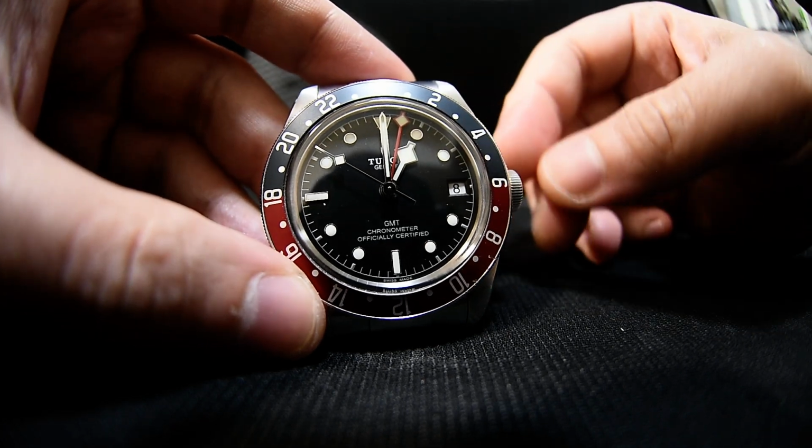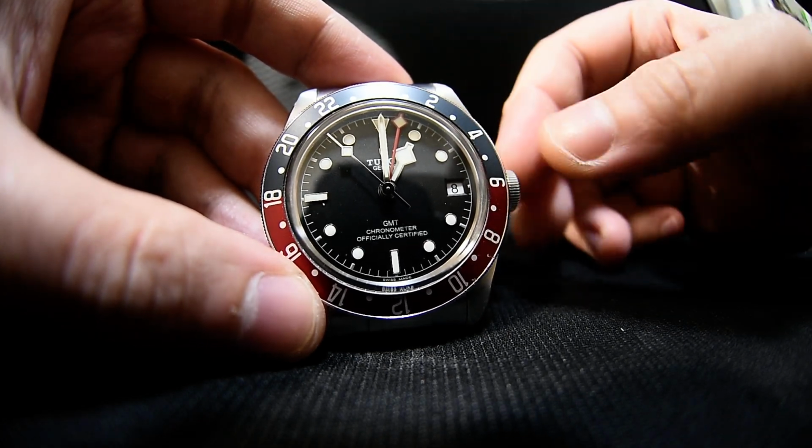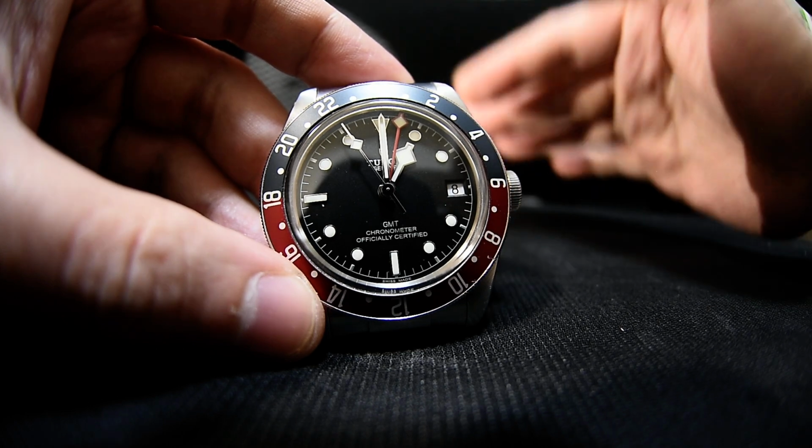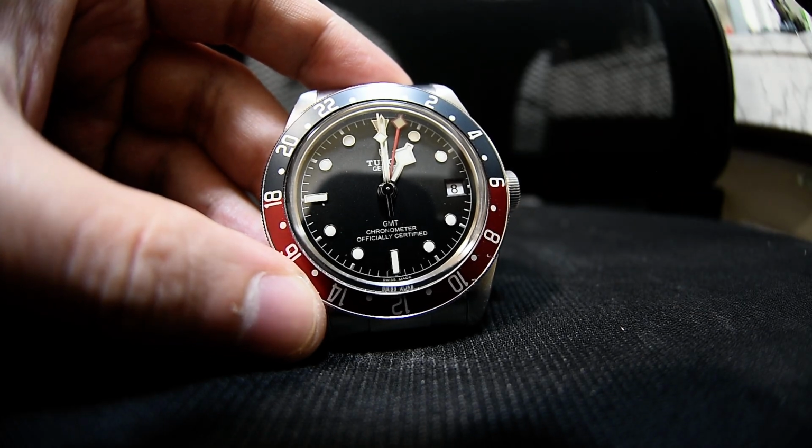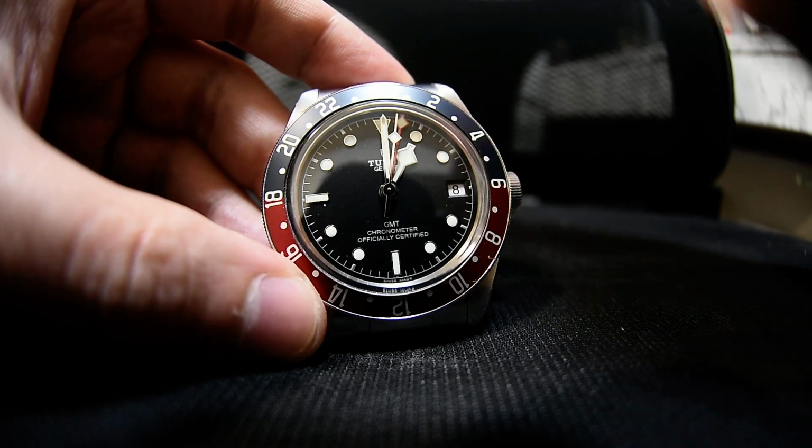And then in terms of accuracy, I also find it very, very good. I've been wearing this for about 2 weeks straight, and I would say that the accuracy has been very, very impressive.